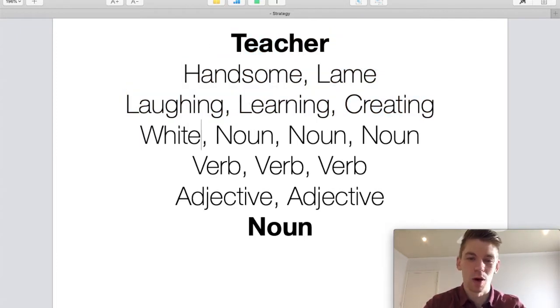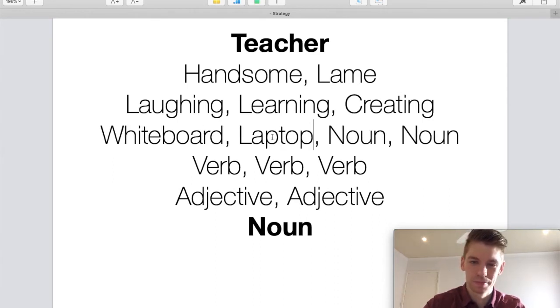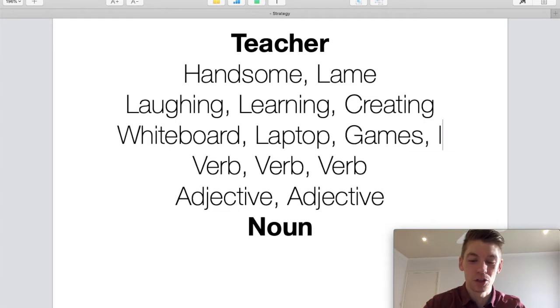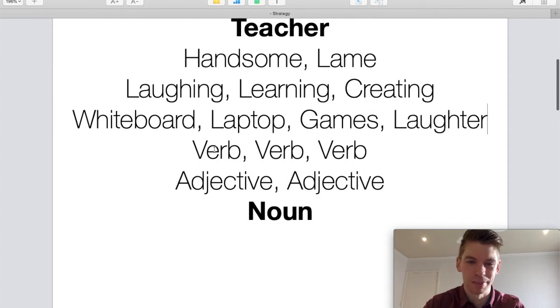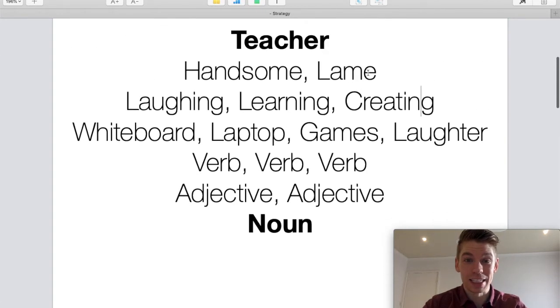You could be like whiteboard, laptop. What other words describe my teaching? Maybe games sometimes. This is a little bit similar to laughing, so it's not the best, but I'll just put it in for now. Laughter in our classroom, hopefully. And so it would go on like that. That is the overall strategy.